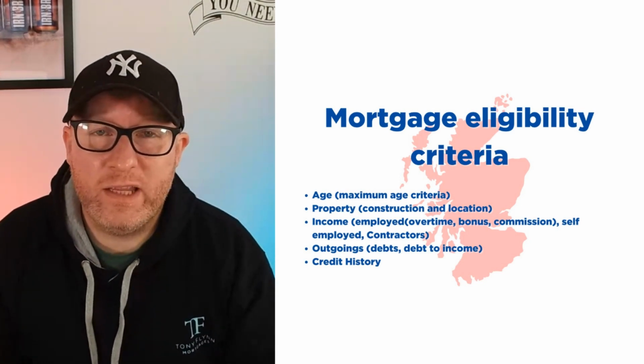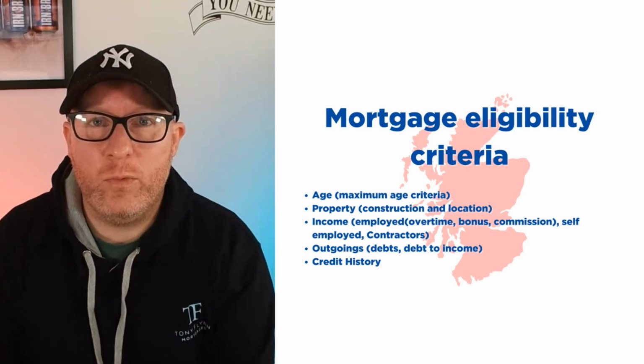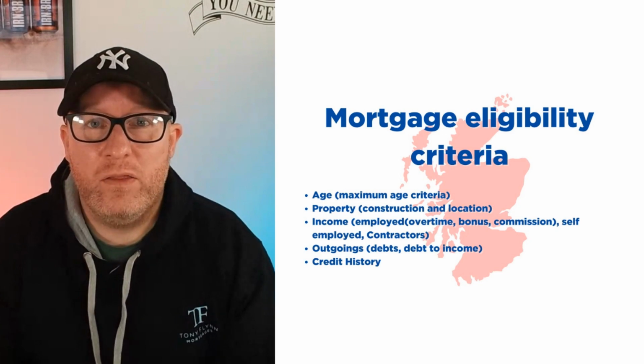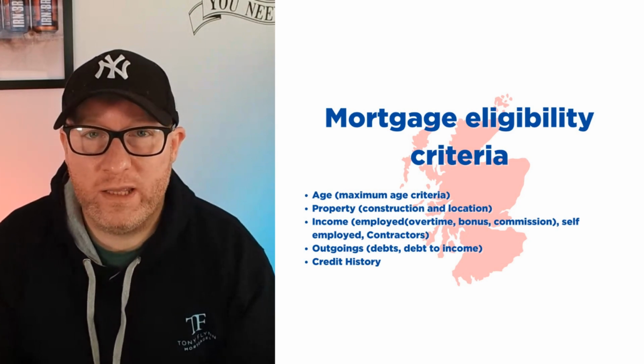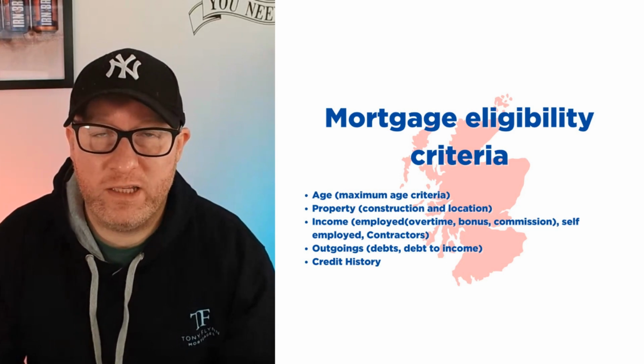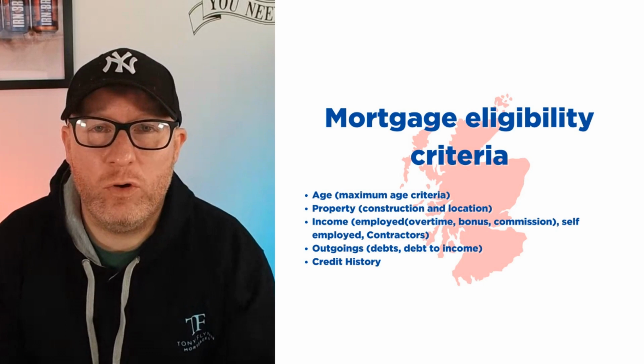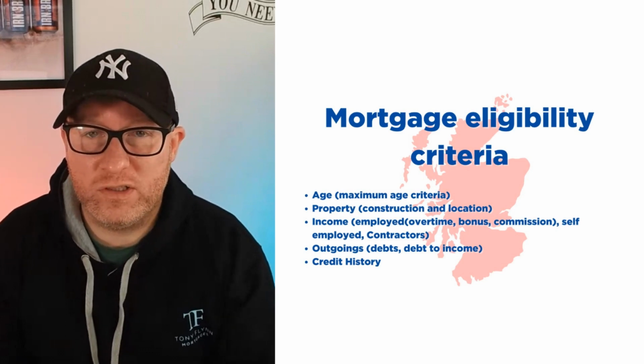The majority of lenders out there in the market will now allow you to take the mortgage up to age 70. There are some lenders now out there that will take the mortgage beyond that. So depending on the type of job that it is that you do, you'll be able to take a mortgage beyond that age. Now, we're talking for mortgages for you to live in as a first-time buyer.